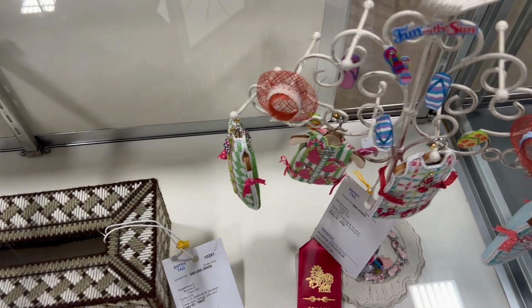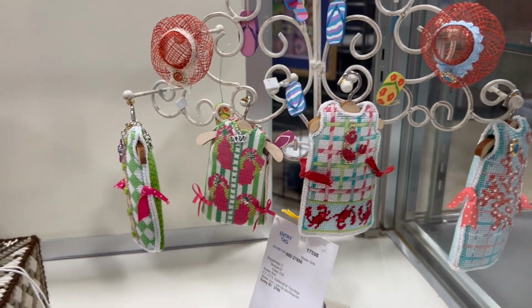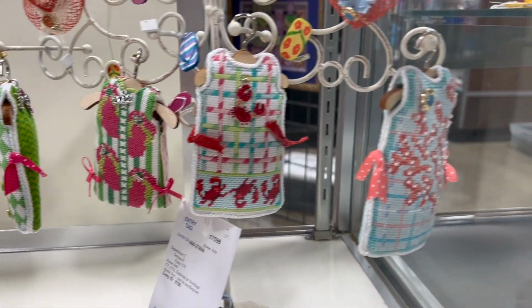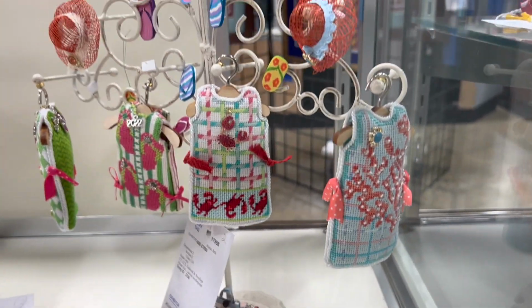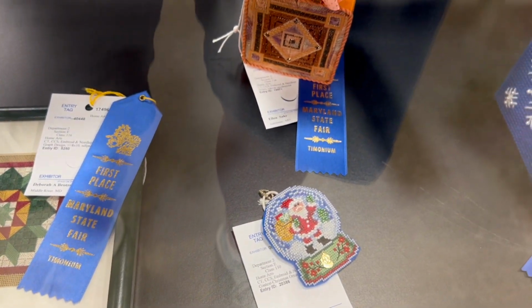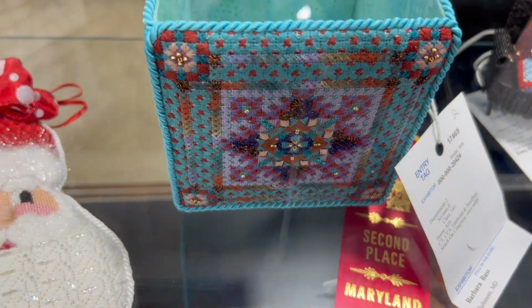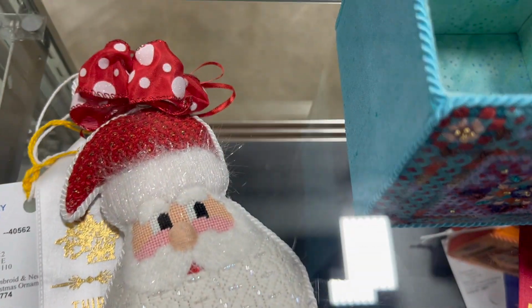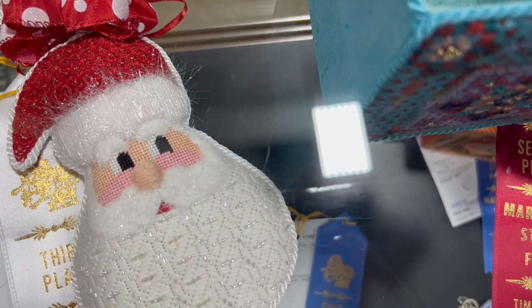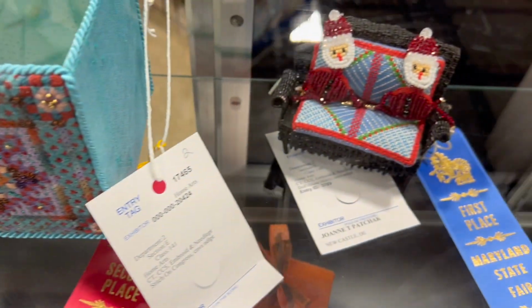Plastic canvas. Here again, I think this is the same lady that did the ladies at the beach, those dolls. And here there's flip-flops, red coral, red crabs, and then they're hung on little hangers. Here it looks like a quilt square, but a needlepoint, and then a Mill Hill cross stitch ornament. Oh, look at all those beautiful specialty stitches. This looks like it uses whisper thread on that happy Santa ornament look.